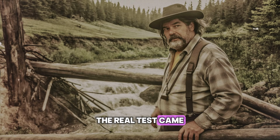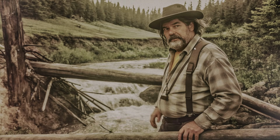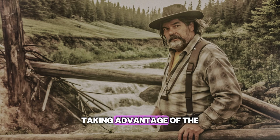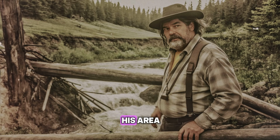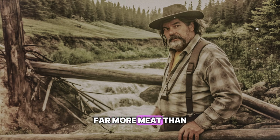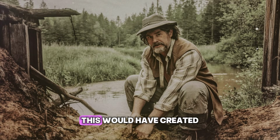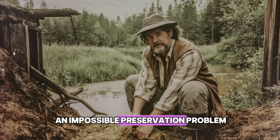The real test came in December 1839. Henry had spent October and November hunting successfully, taking advantage of the fall elk migration through his area. He had harvested 3 elk and 4 deer, far more meat than he could possibly consume before spring. In previous years, this would have created an impossible preservation problem.